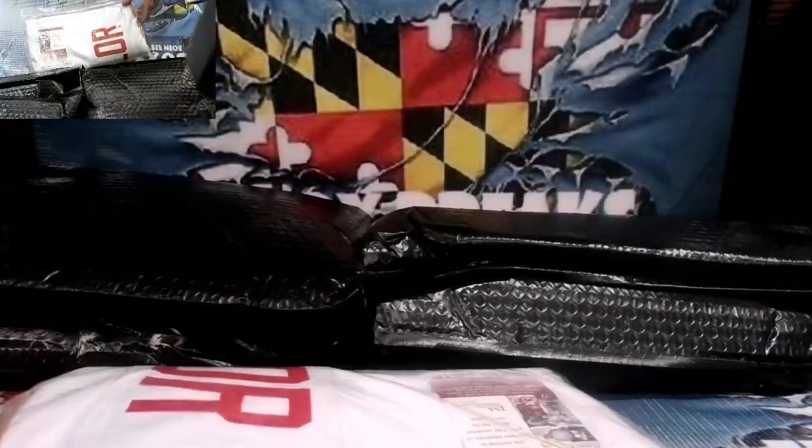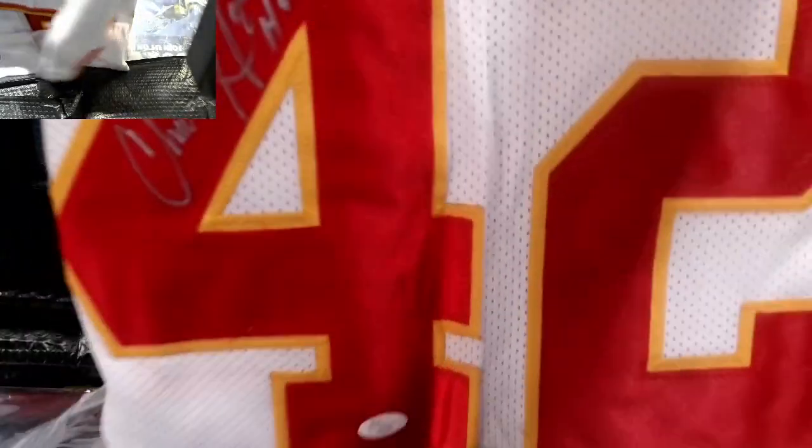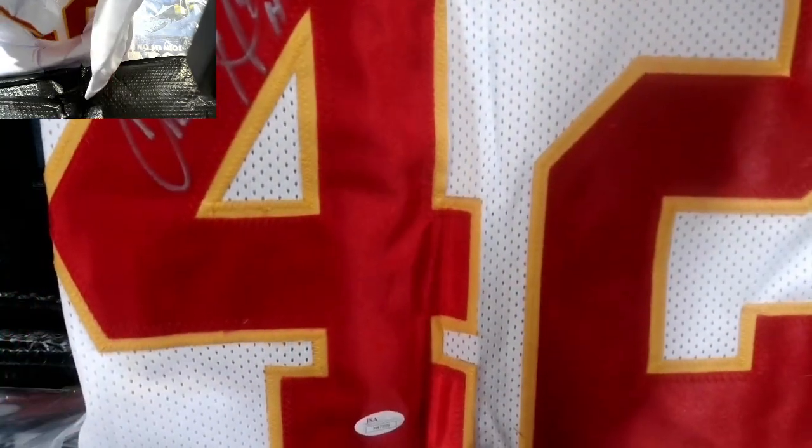Our second jersey. Gonna have a Charlie Taylor. Hall of Fame 1984. I believe he was Kansas City. It's JSA.